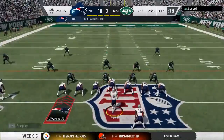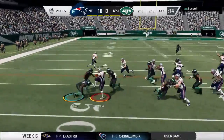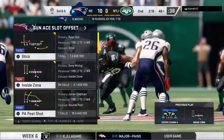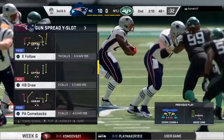After the pickup of 5, here's 2nd and 5. From the gun, they run with Michel. Trying to bounce it outside, but he's only able to get it back to the line of scrimmage. They'll say no gain on the play there, and now it'll be 3rd down.